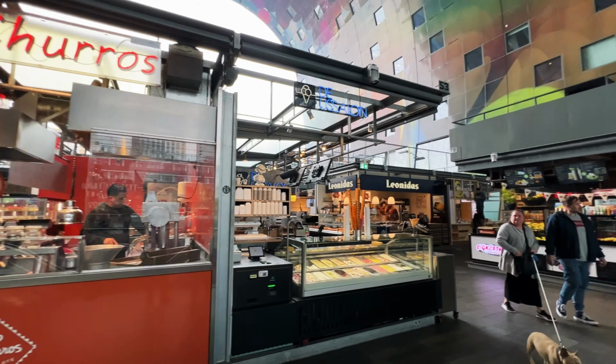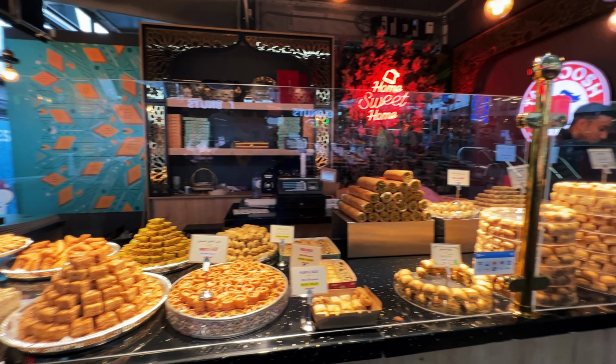We are walking through the Markthalle, which is a very big food court, and there's a lot of things to try out, except we have lunch soon on the ship, so we're not going to try anything. Now we are on the way back to the ship to have some lunch, and then the ship leaves for Willemstad, where we will arrive, I think, around 4 o'clock in the afternoon, so we can get off there again and do a little tour and walk off our lunch.